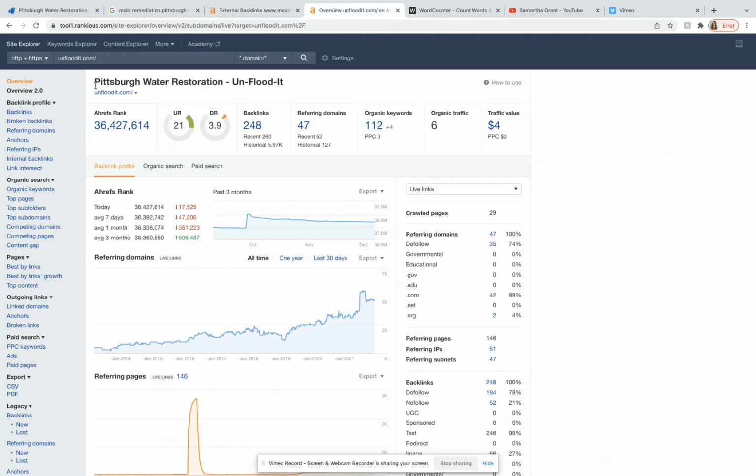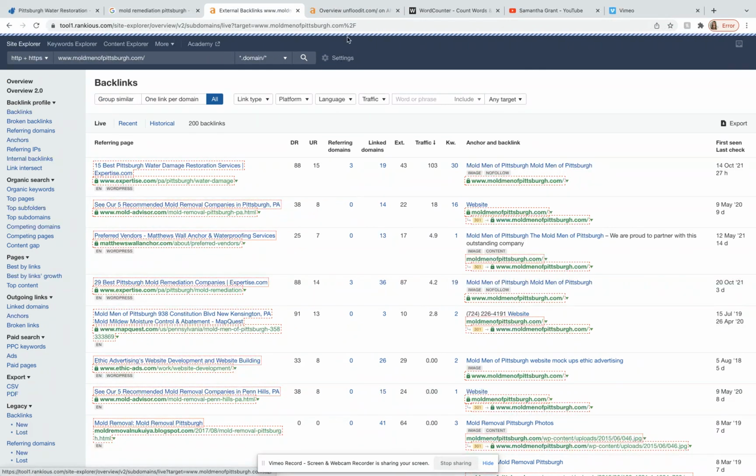So now we can go over here, and I plugged in your site. And so right now you guys have 248 backlinks from 47 different domains and are ranking for 112 keywords. And so although you guys have a similar amount of backlinks, we can see that you have around 6 people organically finding your site through the organic search results every month, whereas these people had a lot more, even though they had a very similar number of backlinks. So I would definitely want to take a closer look and see what kind of backlinks you guys have. I would want to make sure that they're relevant to what you do and that they're not from any spammy or just irrelevant sites.